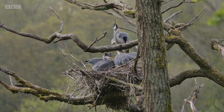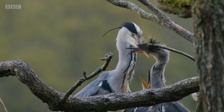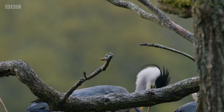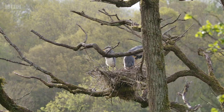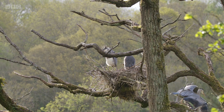But that rich diet, of course, means they're growing constantly. When the adult arrives, they pull at the beak, and that is an incentive for the adult to regurgitate the fish. And you watch the throat here. You can see the fish starting to move up in that throat. And soon after, I'm pretty sure, the chicks would have had a beak full of fish.